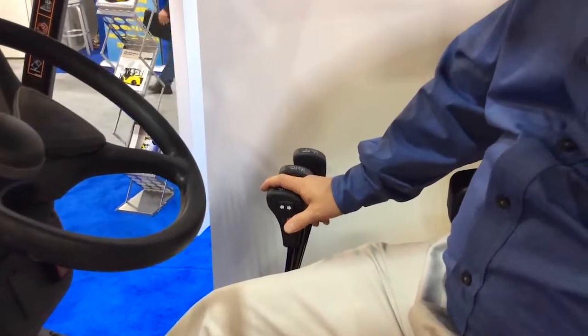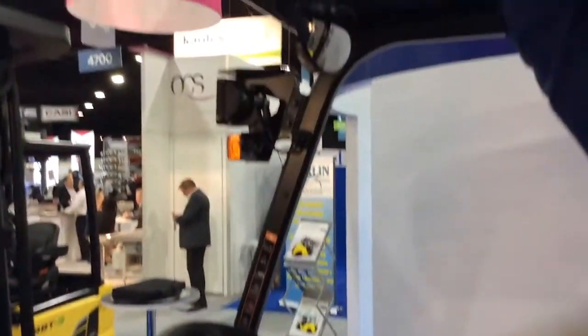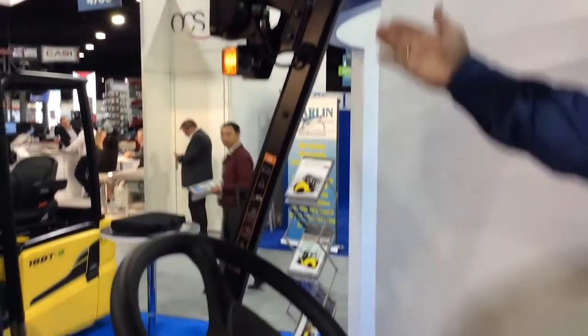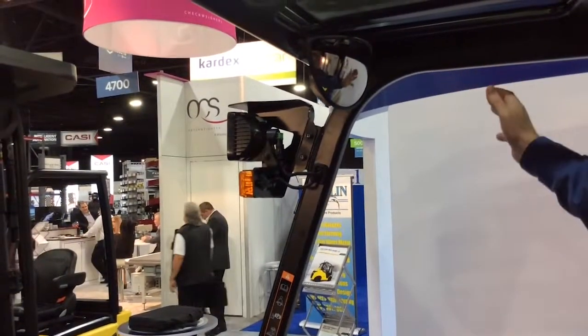This truck comes standard with a spinner knob for easy operator use. And this particular model also has a built-in rain guard for operator protection when operating outside. We offer our mono mirror so you can see 180 degrees from the operator standpoint.